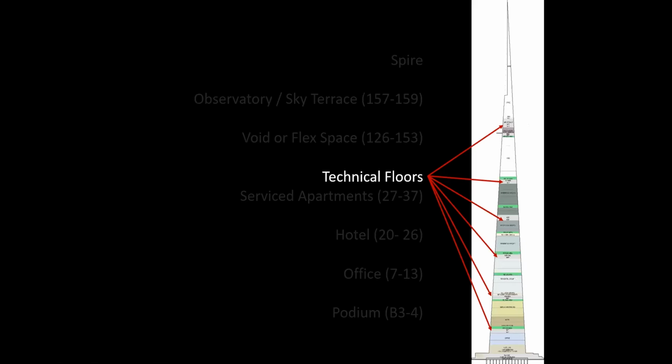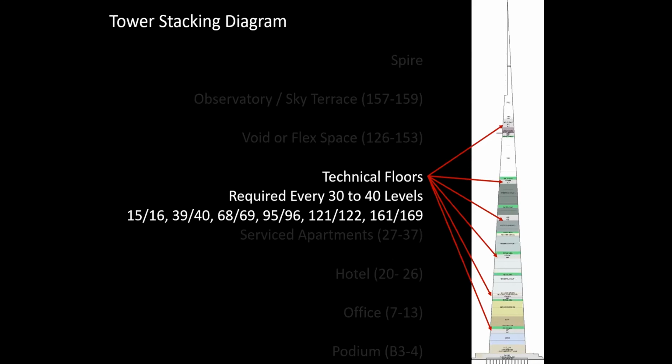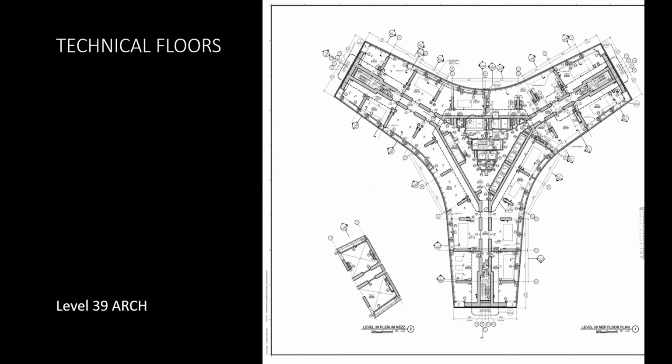Located in between some of the tranches or zones are the technical floors at about every 30 to 40 levels. We don't have outrigger trusses in this building. That was one of the lessons learned. We avoided outrigger trusses, so these are just double or triple height floors. And the technical floor is part of the core story, because everything that goes up the core comes in and comes out of a technical floor.